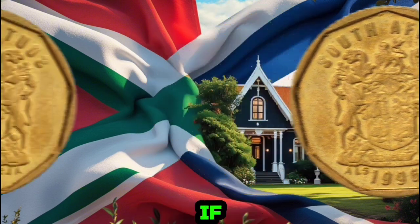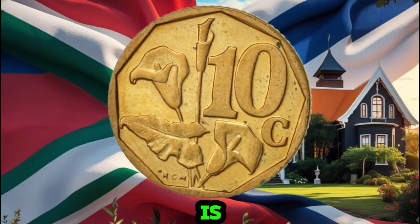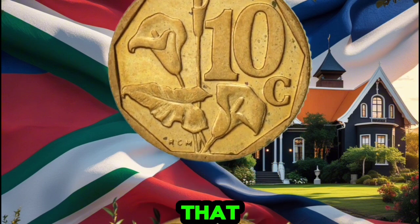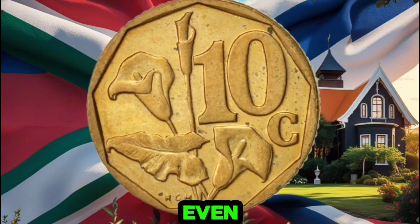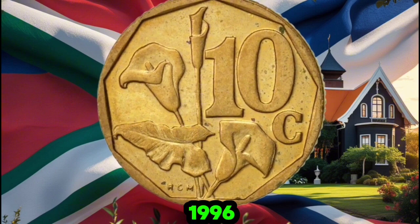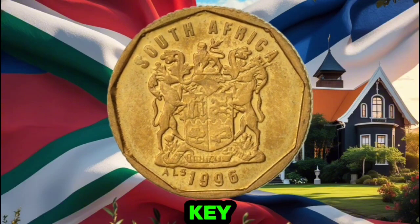For example, if your 1996 10 cents coin has a specific minting error or is in near-perfect condition, its value could skyrocket. Coins that are pristine, without any wear or damage, are worth more, and some even have bidding wars in international auctions. If you want to know whether your 1996 10 cents coin could be worth a fortune, you need to pay attention to some key details.